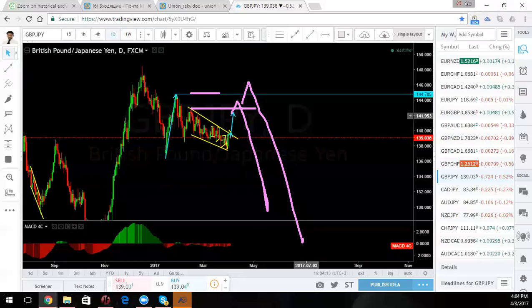So the Pound New Zealand could be the leading one to the downside. Does not mean the Pound Yen is not going to go down. It means the Pound Yen may first make a move to the upside. And this move to the upside, I'm thinking the yen is the leading factor in it, not the pound. The yen would be the one that will lead this move to the upside before we get the downside.